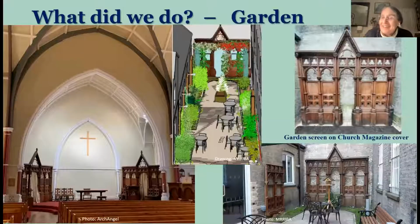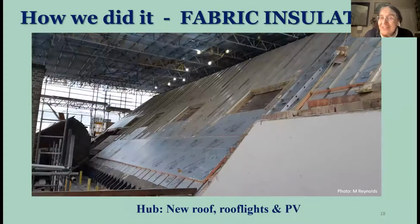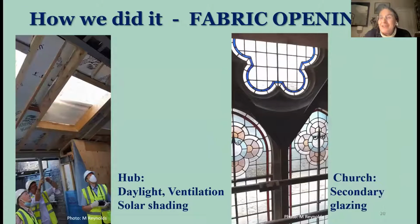Oh, marvelous. Is it double or triple? Have you got low E? What are the spaces? Do they open? Is there anything on the outside? How are you going to clean them in the long run on the inside? So let's see. Everything in other words.